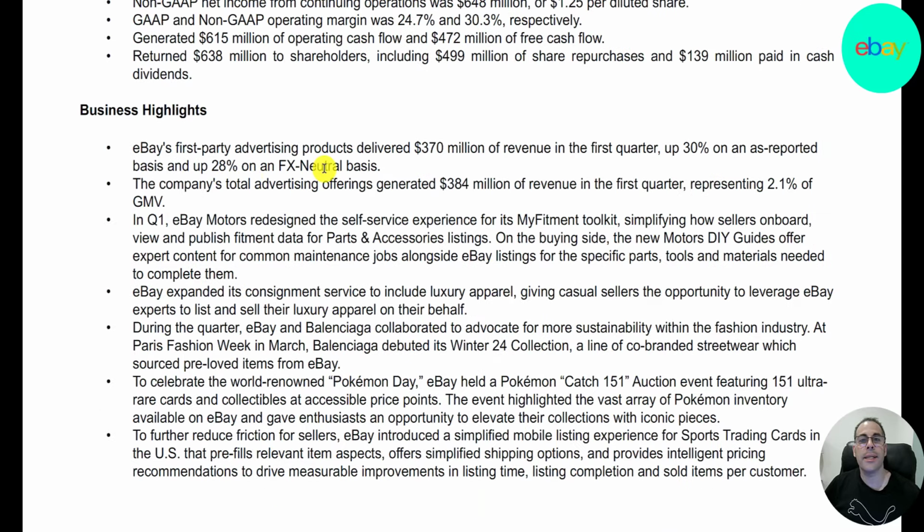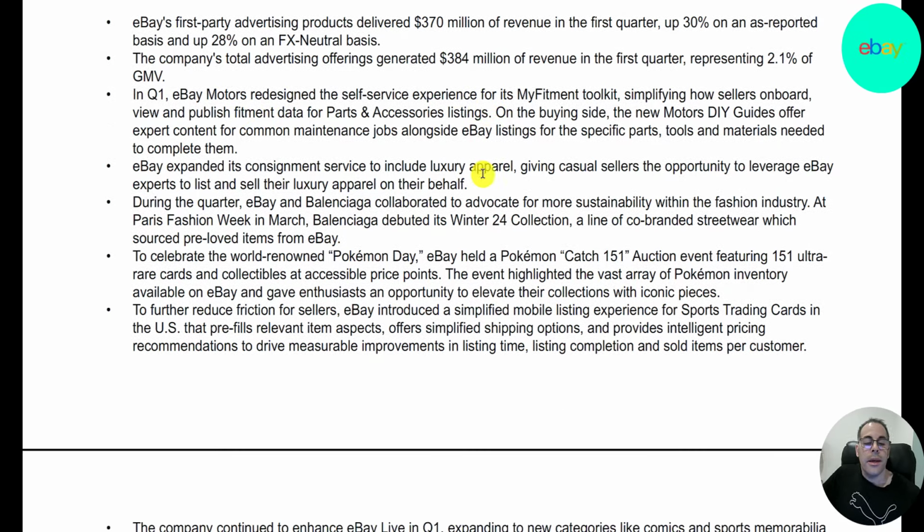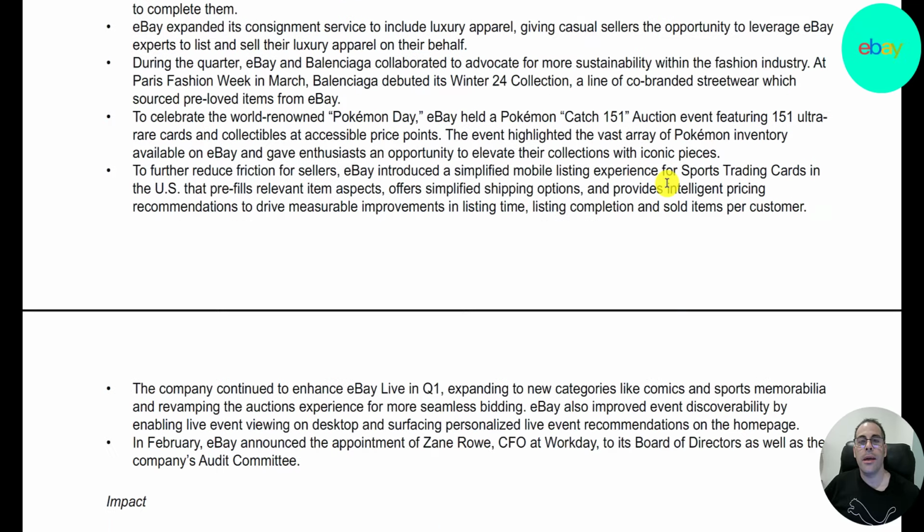Here are some highlights. Advertising revenue 370 million, up 30%, because sometimes companies advertise on their website. Total advertising 384 million, which is 2% of their GMV. They did some touch-ups to eBay Motors, always trying to improve their website. They expanded their consignment service to include luxury apparel. They made things more user-friendly for their sports trading cards division. I think they're the biggest sellers in the world of expensive trading cards.